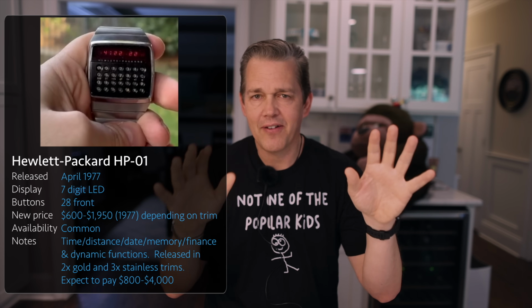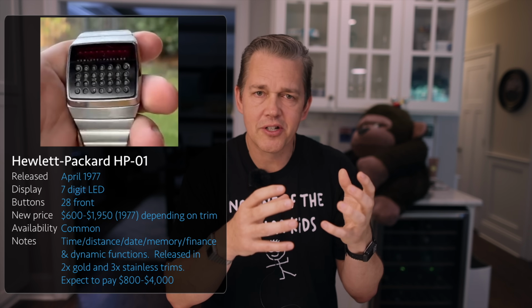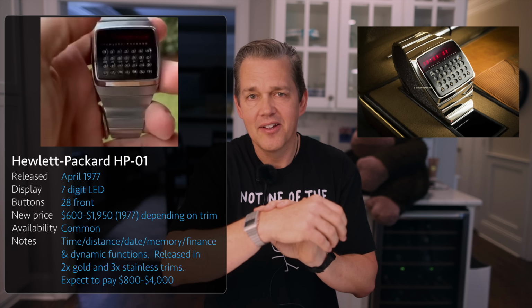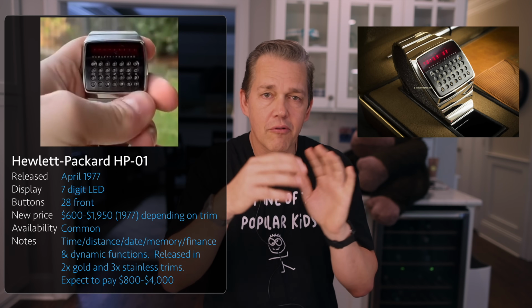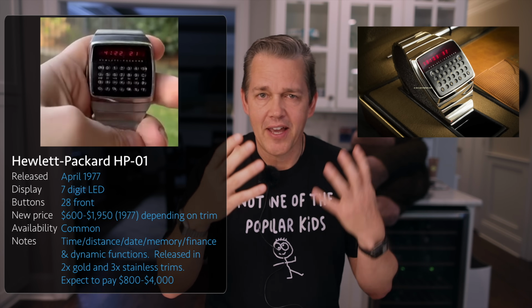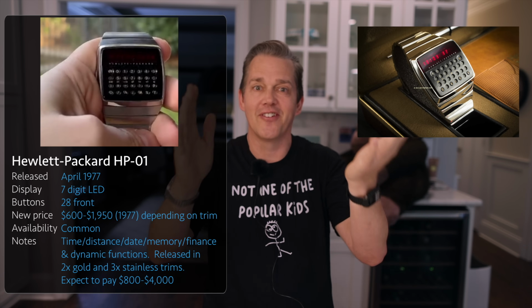There's so many unique features. I don't have time to go over them in this video, but I will get one of these watches and make a separate video one day. And one of the unique features is the calendar on the HP-01 will work right through to 2177, which just shows the forethought of the HP engineers at the time. They really expected this watch to be used for a very long time.